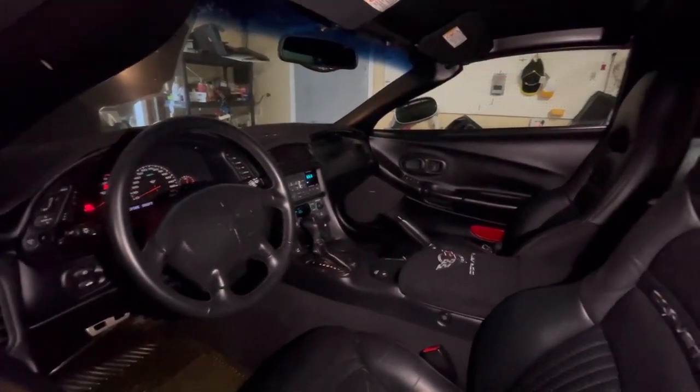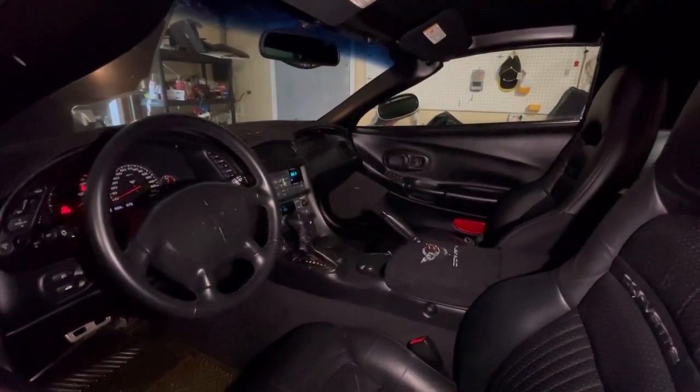We're gonna have all these parts going on, and yeah, this thing's gonna be a fun car.